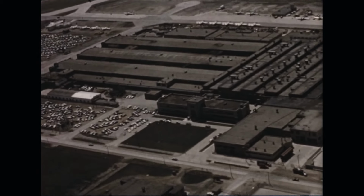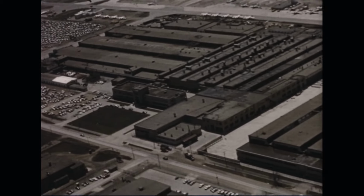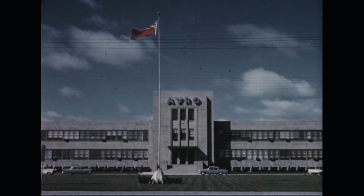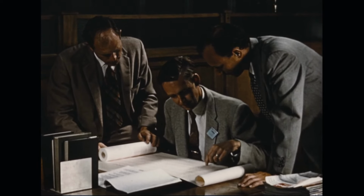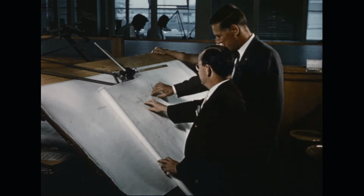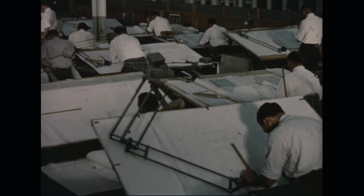The program of research and development in the field of disc flight, which was started in 1952, is being conducted by Avro Aircraft Limited at Malton, Ontario. Early studies on behalf of the United States Air Force proved the feasibility of a circular planform vertical takeoff aircraft utilizing a system of peripheral jets for propulsion, stabilization, and control.